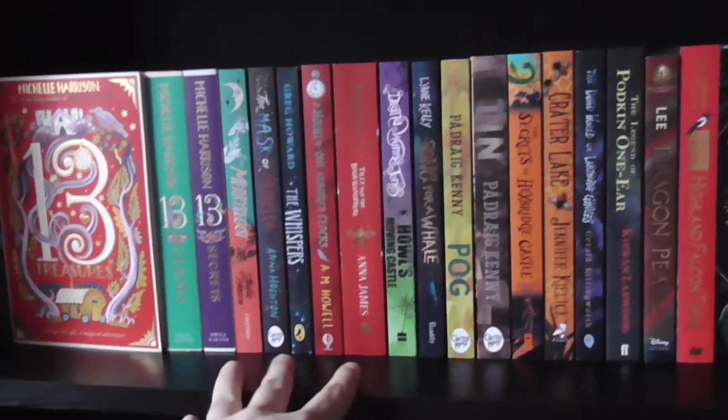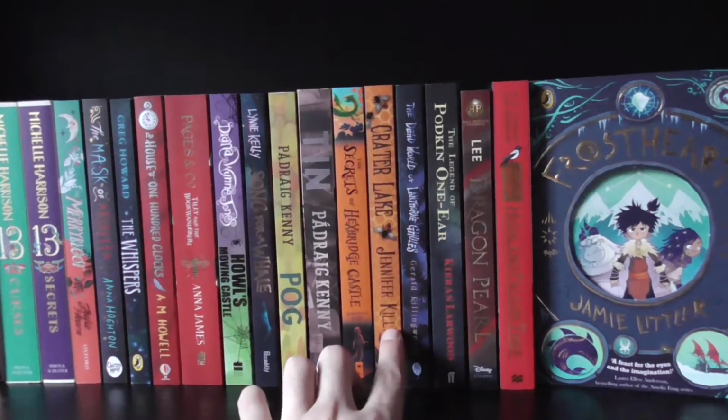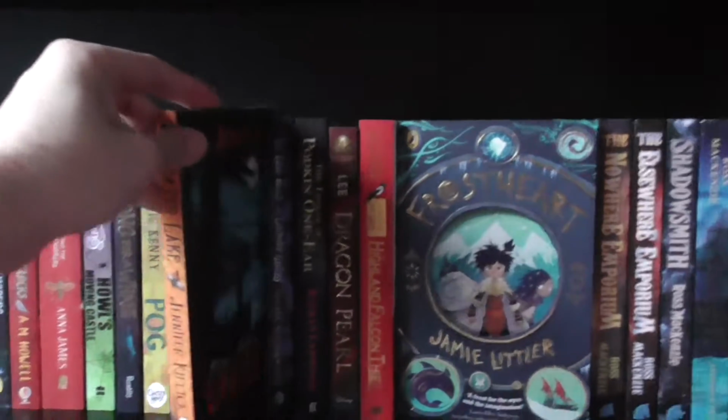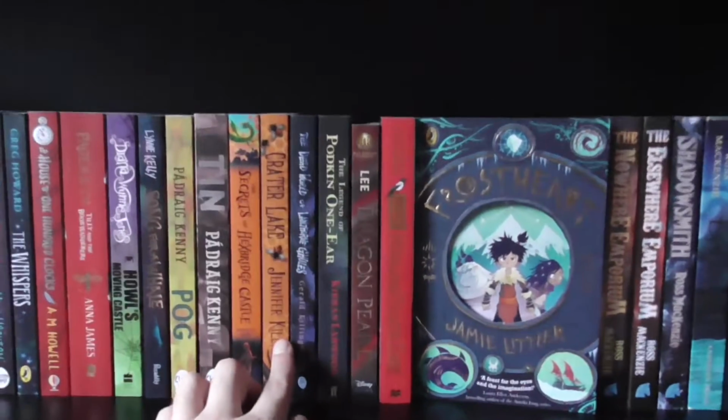And then we have Howl's Moving Castle, absolutely love. Crater Lake, which has just come out by Jennifer Killick. So if you haven't already got it, please do pick it up.